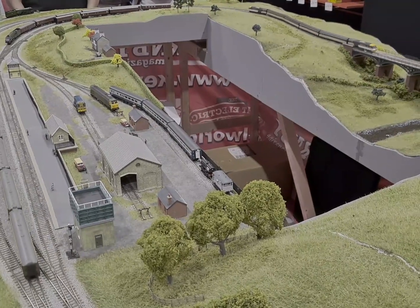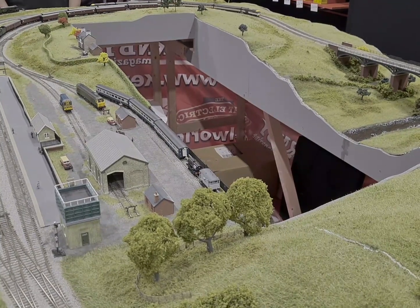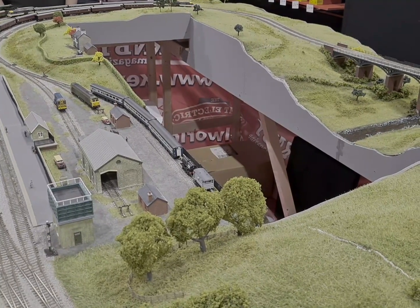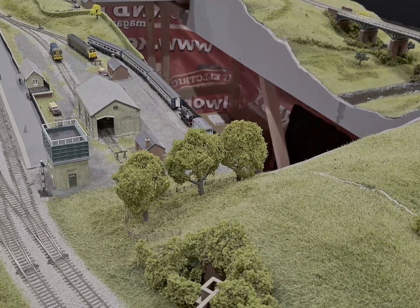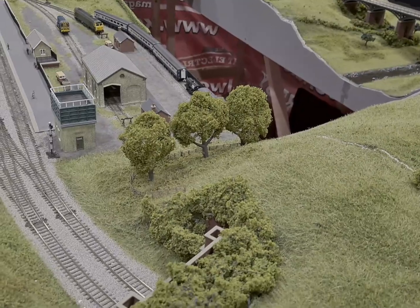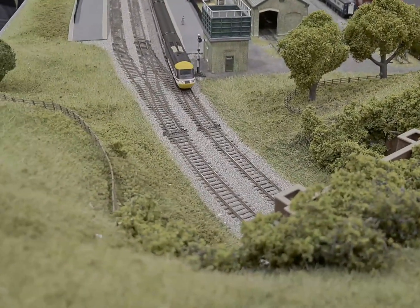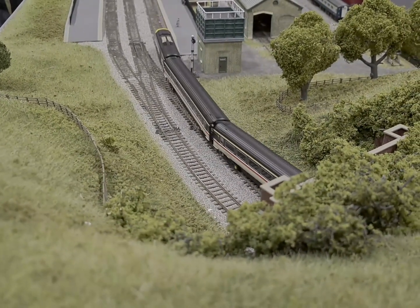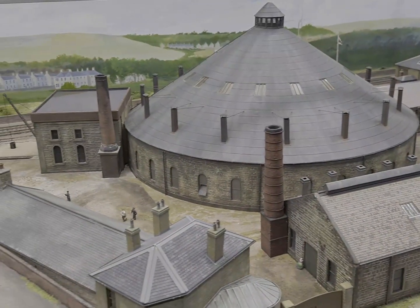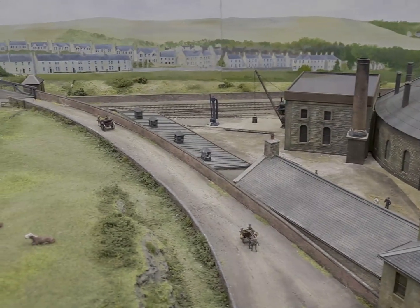I think I'm just having a lot. I quite like that. I think they are doing something. Look at this possum in town. I can see a possum in there.